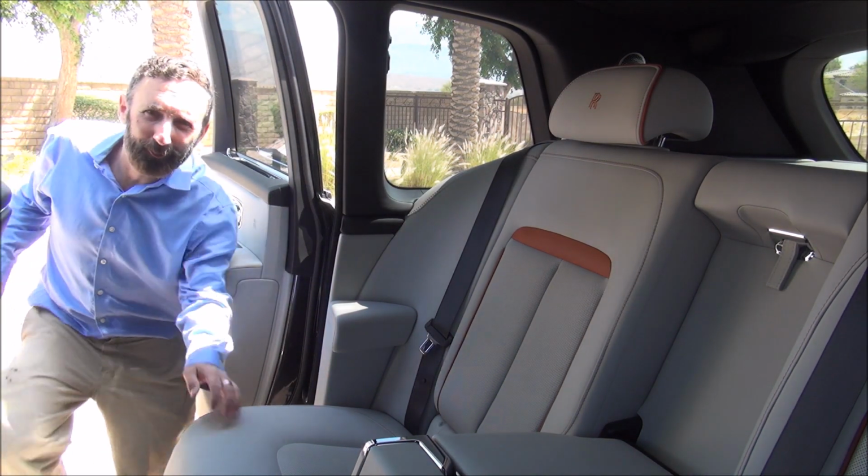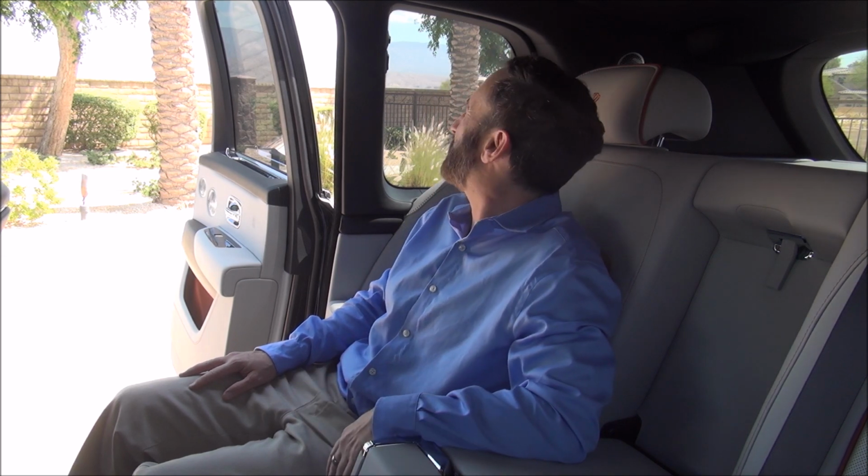Well, hello! It's Luxury Fred, and this is the 2019 Rolls-Royce Cullinan, their ultra-luxury SUV. Let me push the button to close the door here. And let me give you a full tour of this incredible ultra-luxury SUV.